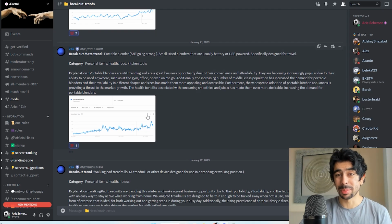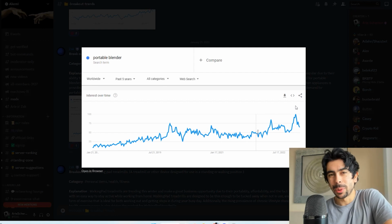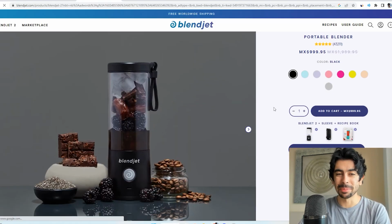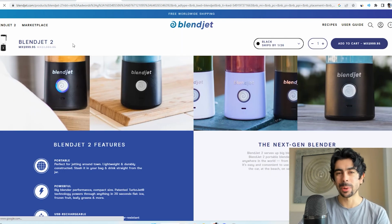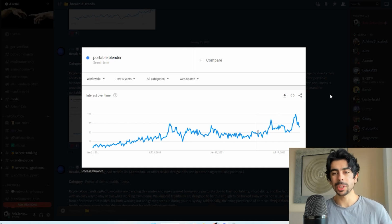The next one is surprisingly portable blenders. It's funny, portable blenders have been around for at least a few years now. There's BlendJet, that's one of the biggest companies in this space. BlendJet is completely popping off, and obviously, as you see, I'm in Mexico, so it shows the price in pesos, but it's crazy how long they've been around. And what's even crazier is just how powerful the niche continues to be. It just does not die down. It continues to go up.